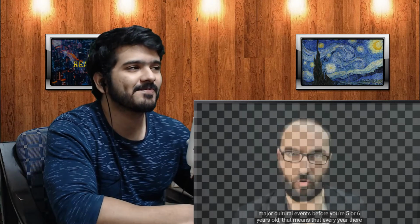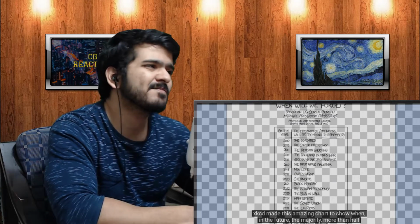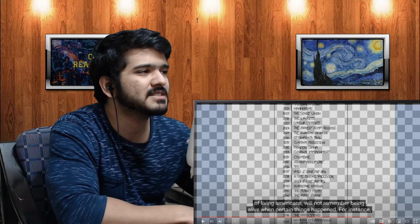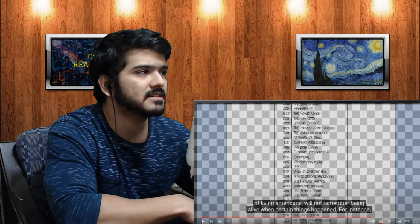If we assume that you don't remember experiencing major cultural events before you're 5 or 6 years old, that means that every year there are fewer and fewer people alive who remember experiencing recent historical events. XKCD made this amazing chart to show when, in the future, the majority, more than half of people will not remember experiencing 9/11. Ooh, that says 2036. I mean, that kind of makes sense.